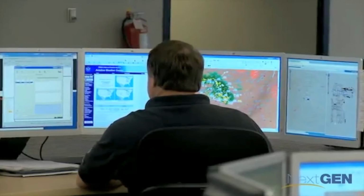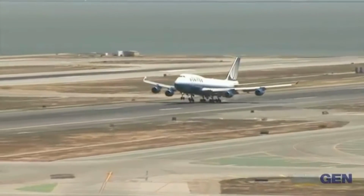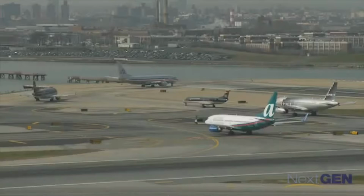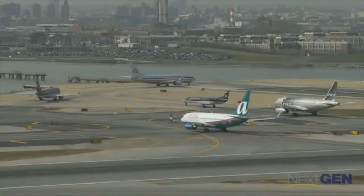Tests with FedEx in Memphis and United Airlines in Newark show cost benefits and reduced delays. Newark is generally the most delayed airport in the country, and a lot of that has to do with the weather. And as I've gone through the project and learned more about it, and seeing it from the industry and the pilot side and the benefit to them, it even exceeded my expectations of the benefits.